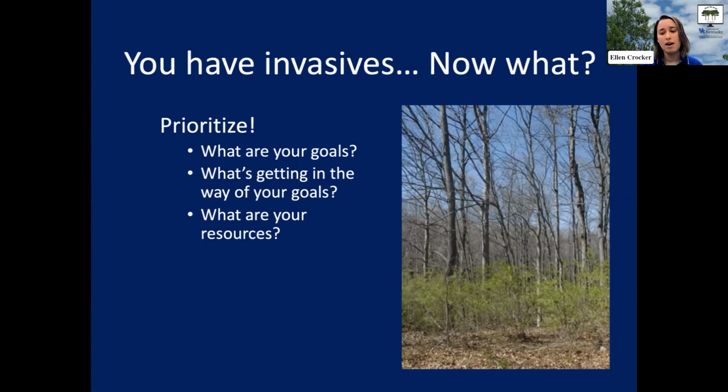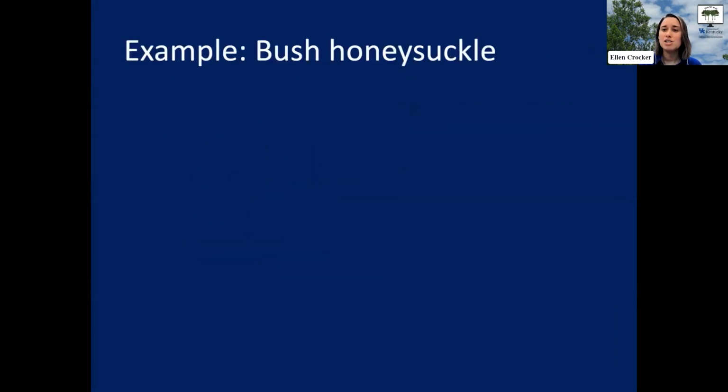Do what you can accomplish each year in a sustainable way, because invasive plant management is something you need to plan for sustained and long-term over time. You can do a lot in one year, but then if you wait a few years, those invasive plants are so tenacious and they grow so fast that it's really got to be something that you can maintain over time.